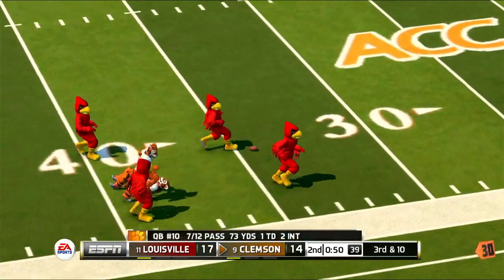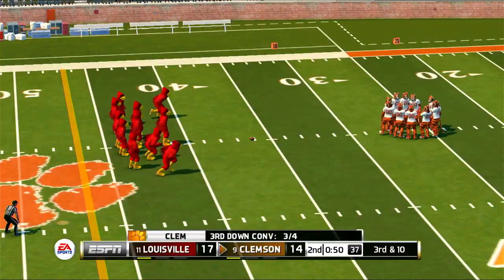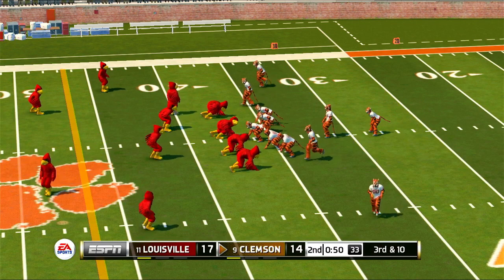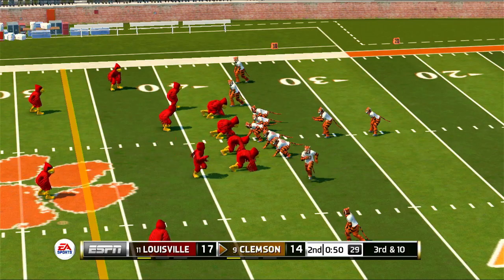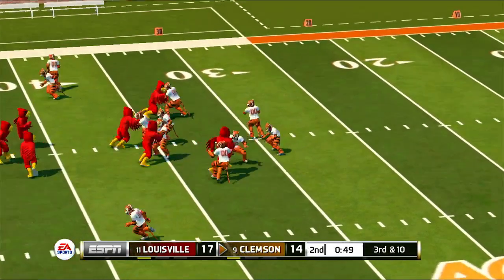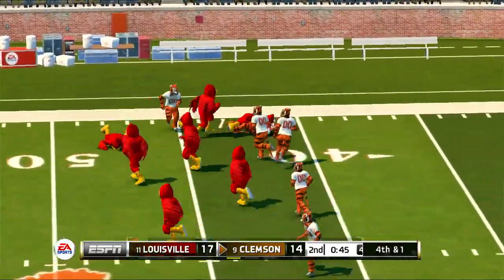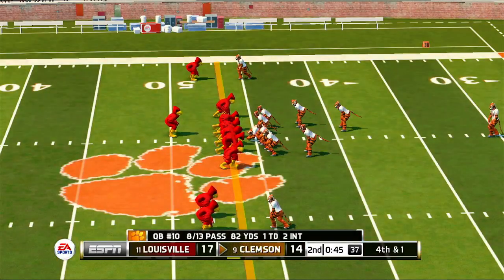Man wide open, in and out of his hands. Number two was the intended receiver on the play. From their own 36-yard line. Third down. And a quick throw. And he tackles him hard at the 45. Wow, a long gain, but still not enough for the first.